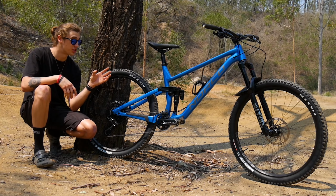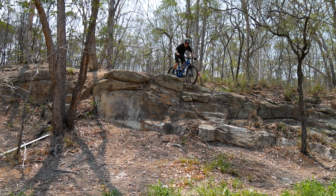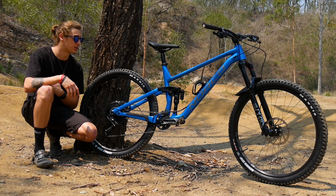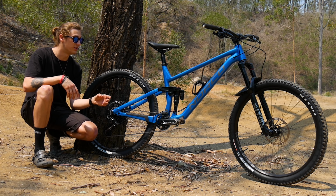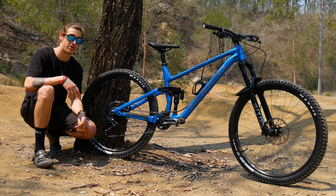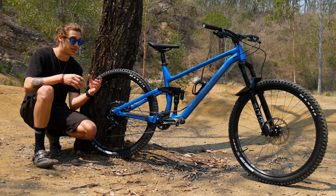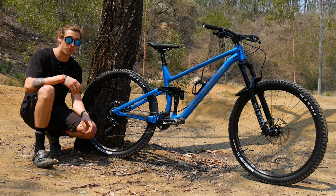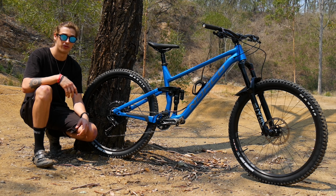They've also managed to put a 200mm dropper post on the extra large model, and I believe it's a 170mm dropper for the medium and the large. The other thing that Norco have done with having that 200mm dropper is they've increased the seat post diameter to 34.9, which is pretty uncommon on this sort of bike, but it definitely makes for a really stiff seat post. With the extra travel, you just want to have it nice and stiff, so there's no flex in it.